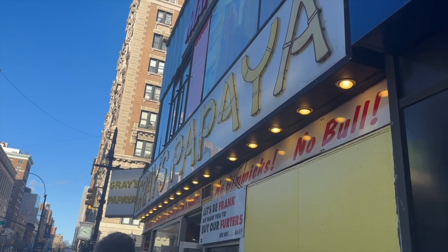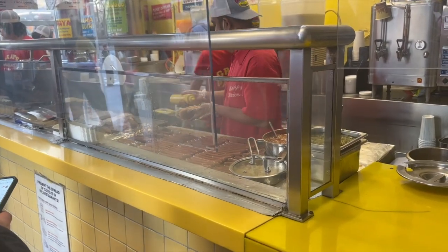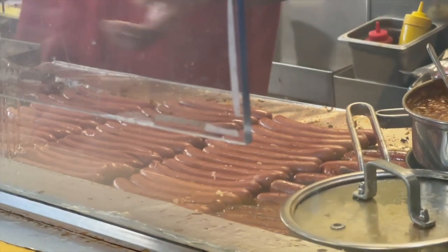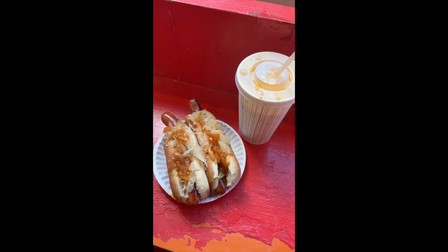Feeling completely famished, I head out to Gray's Papaya, Bourdain hangout of sorts. Got two hot dogs and a papaya drink to restore myself after a run. And man, I don't know if you can have a recovery hot dog, but I sure as heck did.